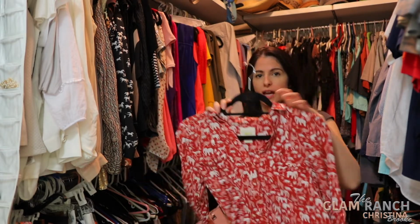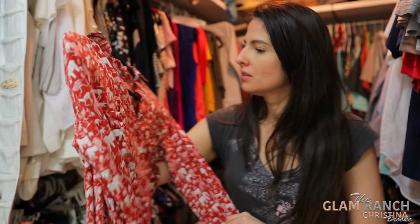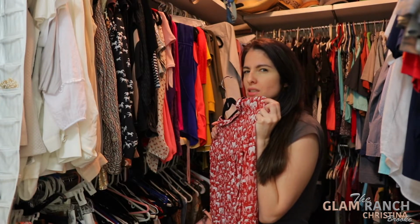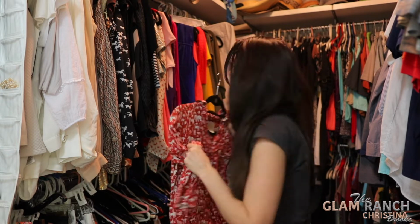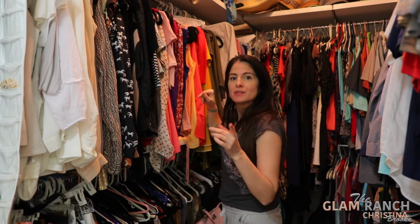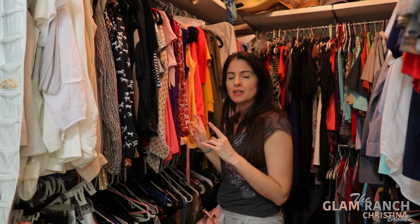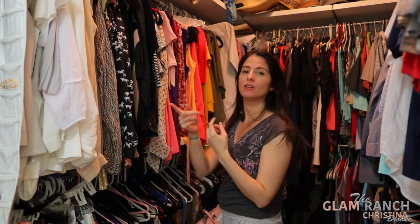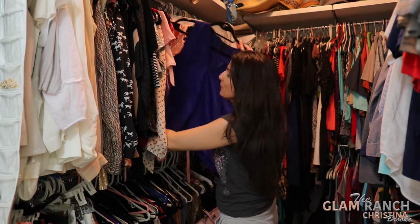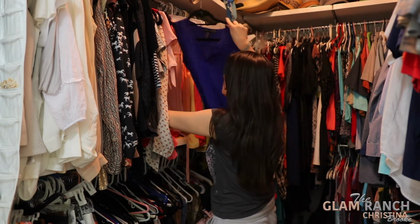Such a cute shirt. Look at all the animal print on it. Isn't that cute? I love this shirt. I got this at Anthropologie. My husband used to get his hair cut in South Beach, and we used to go to South Beach every other weekend or every three weekends, and I would just walk on Lincoln Road and shop. That was what I would always do, so I would always go to Anthropologie. I don't even know if they still have it open, but that's where I used to go all the time.